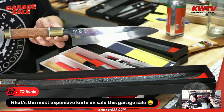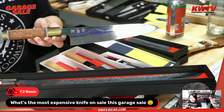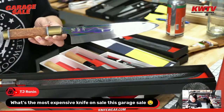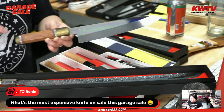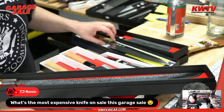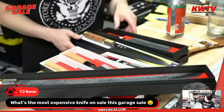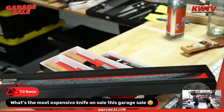Sakai Kikumori. Oh, you can see the Mount Fuji now. Yeah, Mount Fuji Hamon, Shirogami number one, white carbon number one steel, mirror polish on the hira, with the whatchamacallit, the quince burl saya, $3,905. Oh, real quick. First of all, those are super cool.